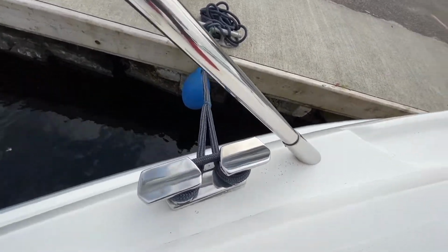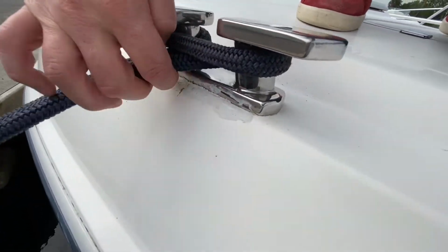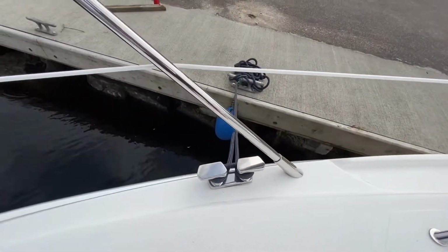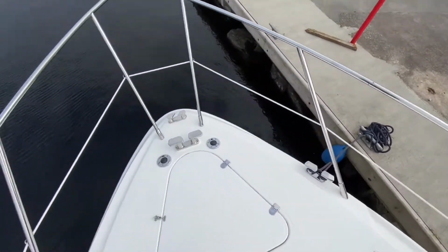A wee bit of damage just below. The owner pointed this out to me, shows you how conscientious he is. Just in underneath here. I mean, you've got to be pretty eagle-eyed to spot that. But the owner just told me he wanted to point that out. A wee tiny bit of gel coat damage below that cleat. Other than that, everything up on the foredeck here looks great.